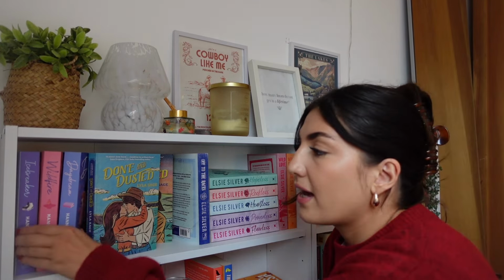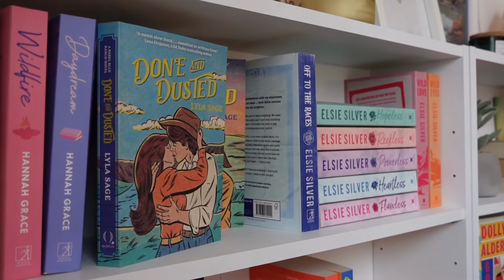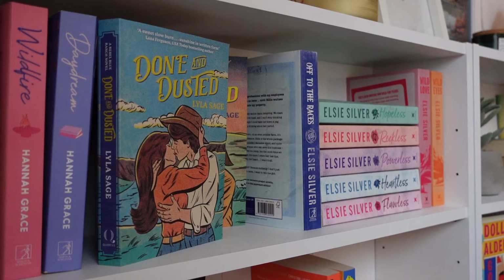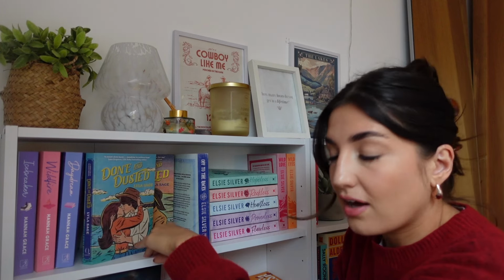So we have the Maple Hill series, which sits in here, and then I go into Done and Dusted. At the moment I have these displayed because I don't have enough books to fill this shelf, and I do think Done and Dusted and Swift and Saddled are just absolutely gorgeous covers.